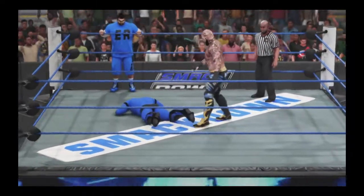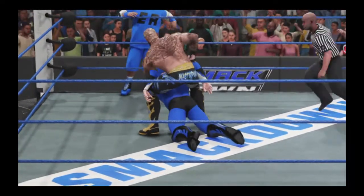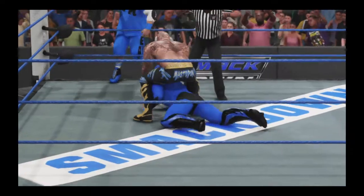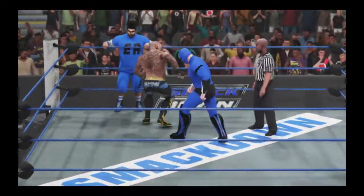Attacking the arm. Great way to break down. Uh-oh, stop for the spine. We know what's coming next. Is he done? He says stop, Príncipe de Seda. And he finds a way free.